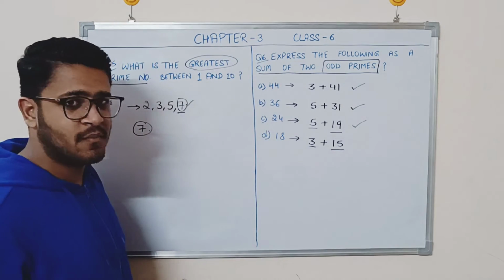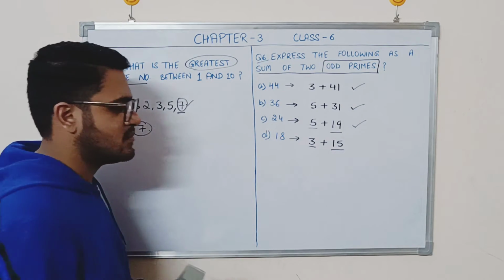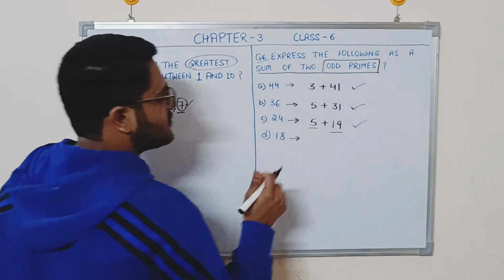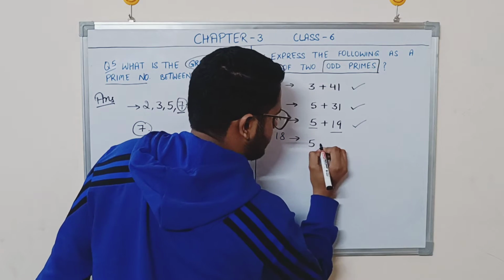15 is not a prime number, right? 15 is a composite number. So we are not going to consider this. After 3, let's try with 5.